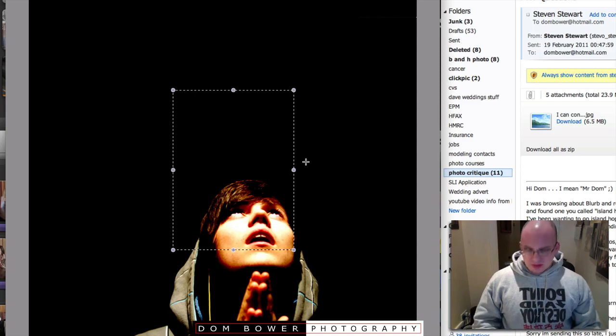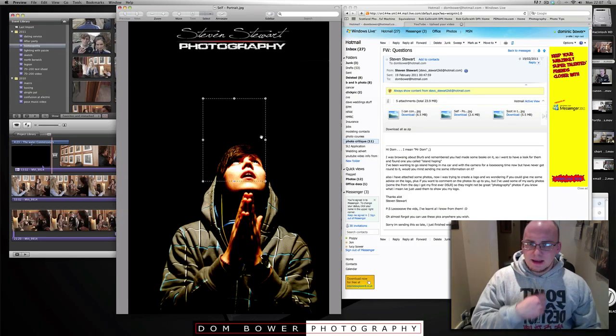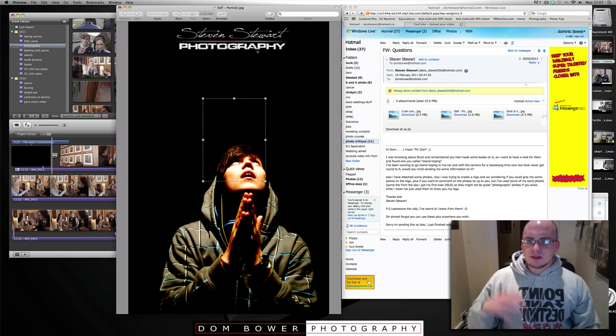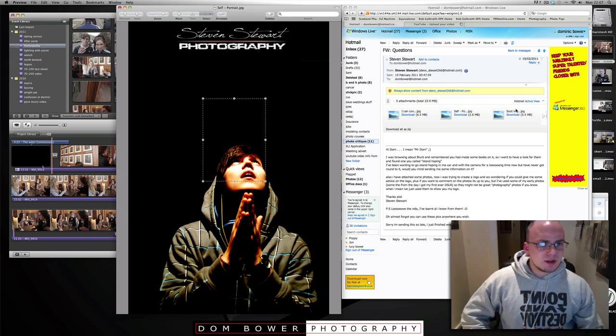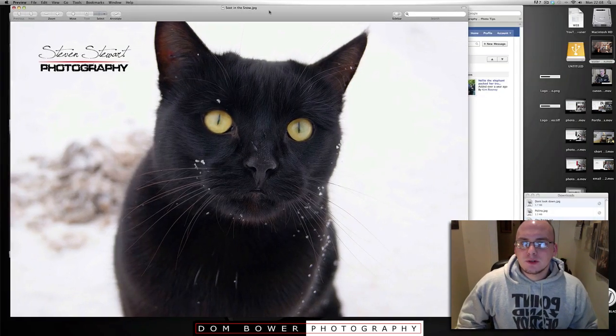But yeah, it just needs a little bit straightened. But yeah, cool idea. I like it. Off-camera flash and good logo up there. So yeah, just straighten and do all that kind of stuff. Okay, next one. This next one is Suit in the Snow.